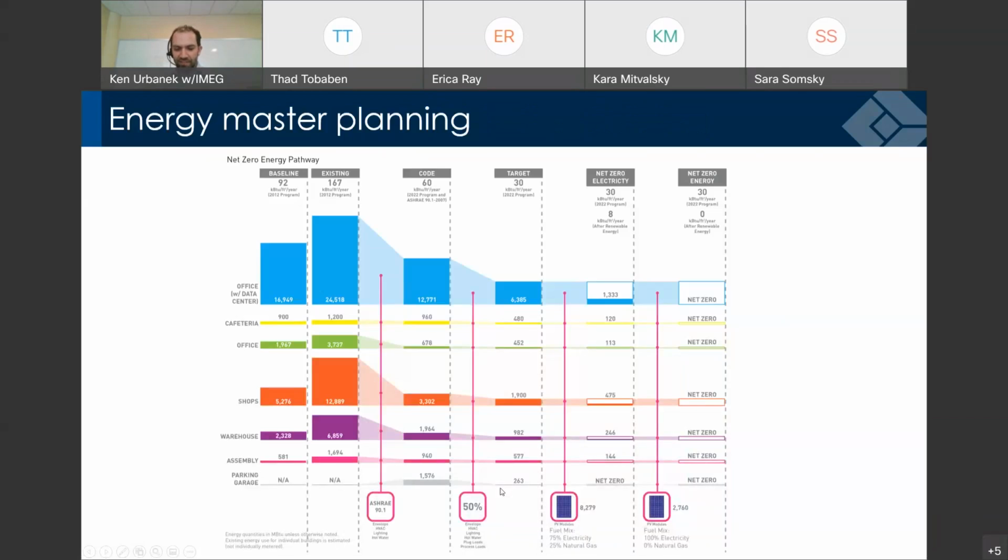So that all started with some pretty dramatic early concept master planning. And this would apply to both, as we're seeing here on screen, energy, and then also water. So we're going to circle back on water master planning, but there's a lot of strong parallels there. And so what this graph is really looking at is the uses. Those are the different colored bars that go across horizontally from the office with its data center to the cafeteria to the shops, warehouse, etc.